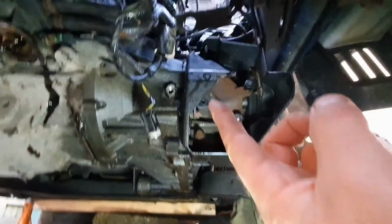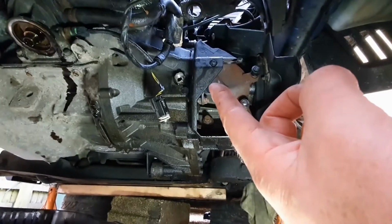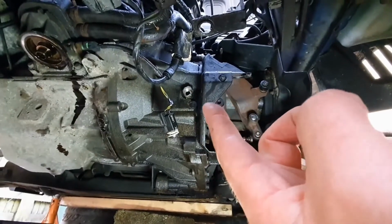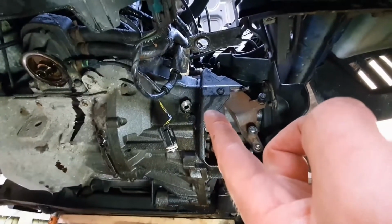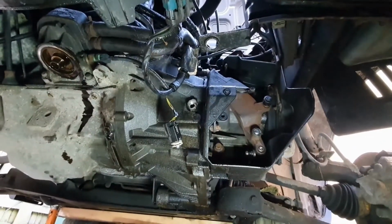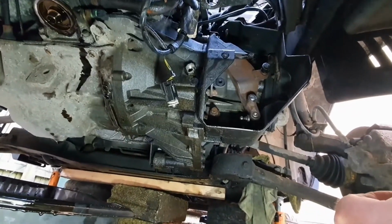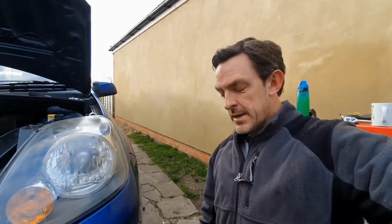There's what looks like a broken seat in the gearbox for the reverse light switch. It looks hexagon shaped, so I'm hoping when I get the gearbox off that I can take that out and replace it. The gearbox feels fine. It would be very annoying if I had to replace the gearbox over something small and silly like that. So I'll wait until I get it out before I see how that looks.